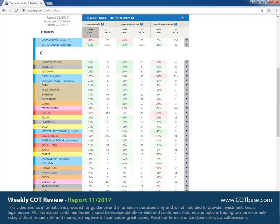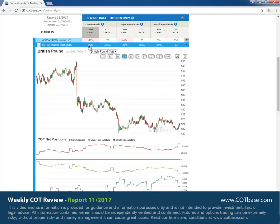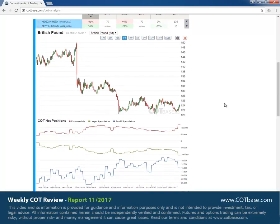Moving on to the British pound, all-time signals. Of course, we're looking at the COT change signal, which is a 36% change in case of commercials and 27 in case of large speculators. But hey, look at that, all-time signals, both in commercials and large speculators. So we're going to get back to that in just a second.